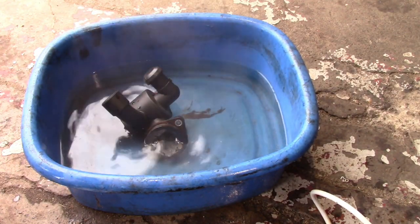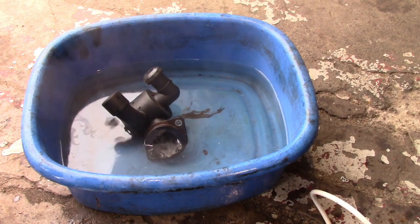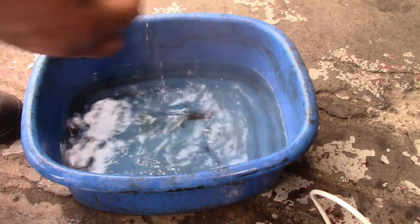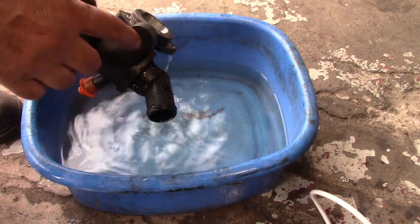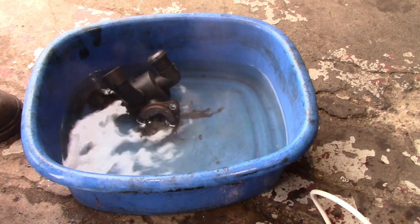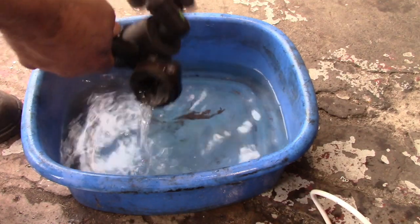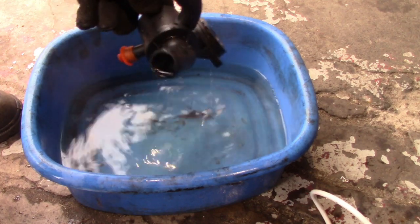Okay, now I'm going to order a genuine thermostat with housing, and I'm going to put that on, and also I'm going to renew the seal here, which goes here. Here I'm going to put a new seal.